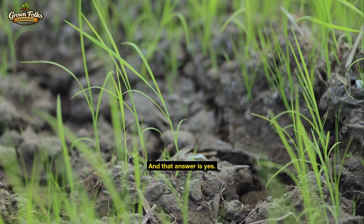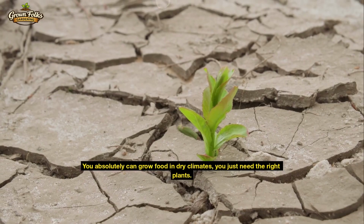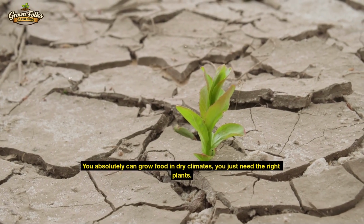And that answer is yes. You absolutely can grow food in dry climates. You just need the right plants.